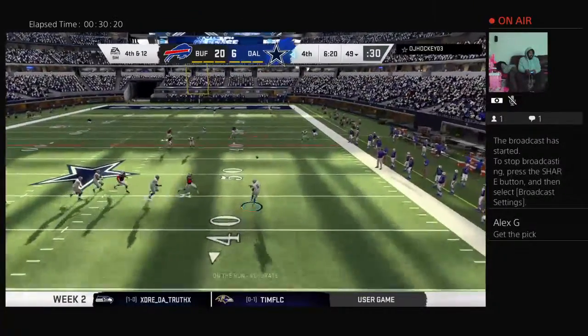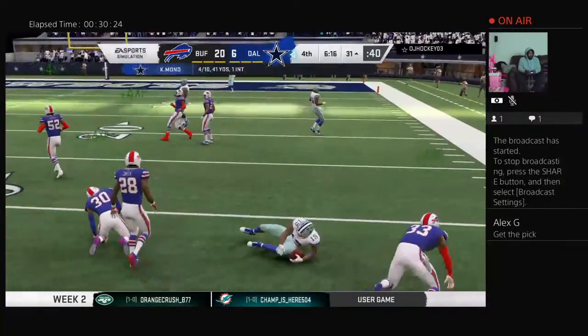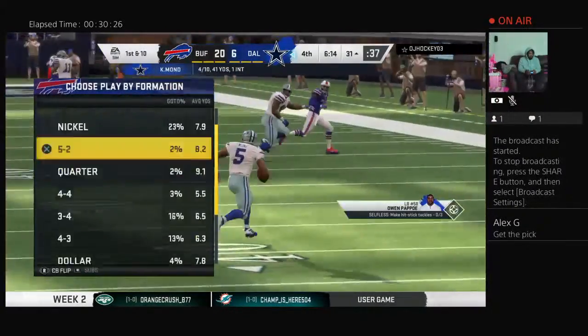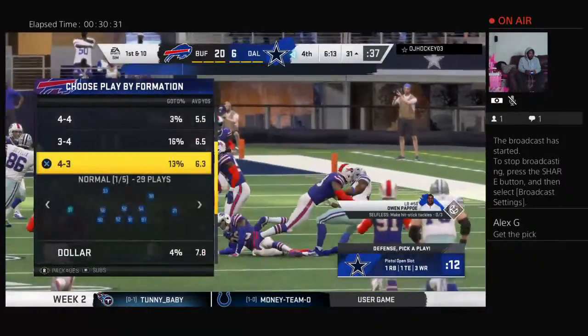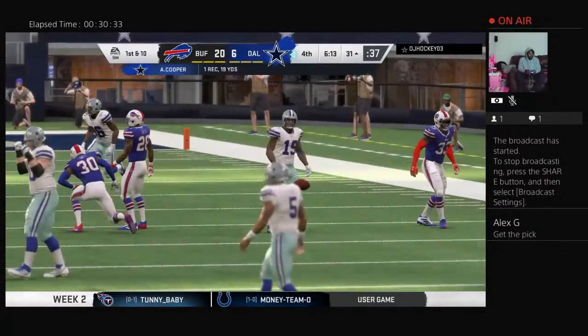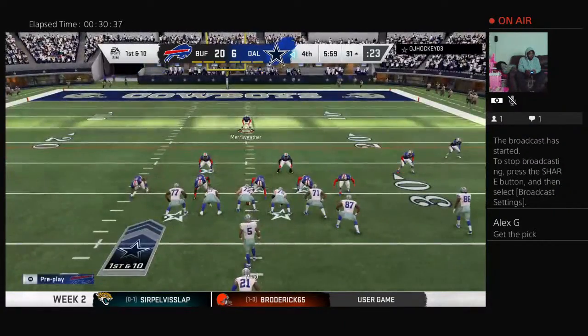Escaping the pressure right. And this is caught. Amari Cooper. And he gets it inside the 35 and just shy of the 30. The time to pull out the stops is now, and they convert there on 4th down. Line of scrimmage, the 31 now on 1st and 10.